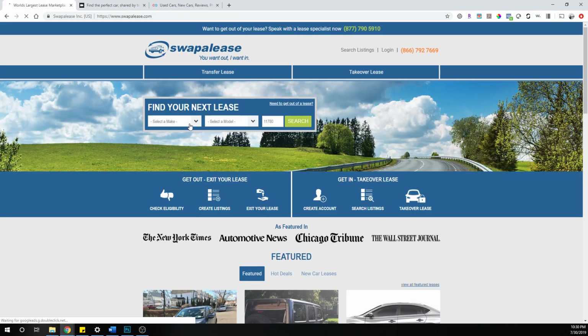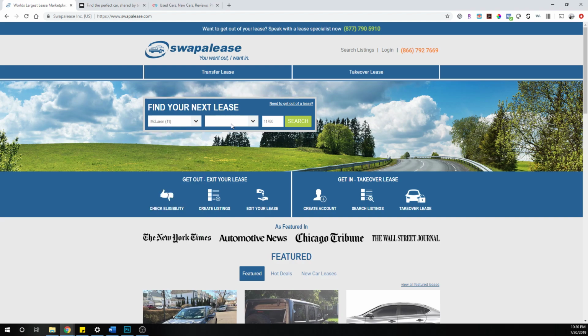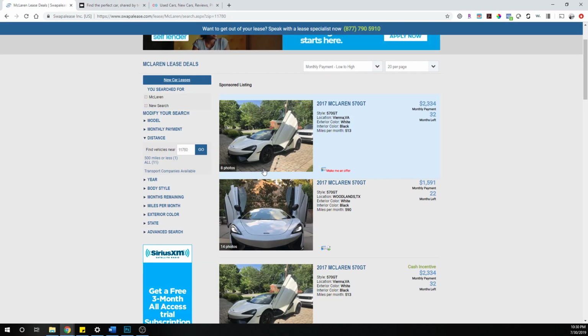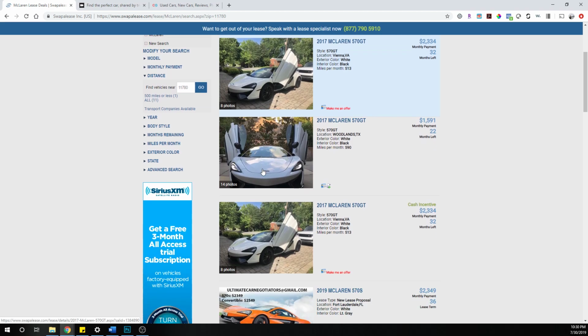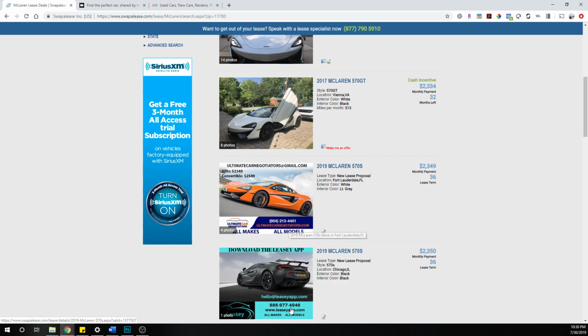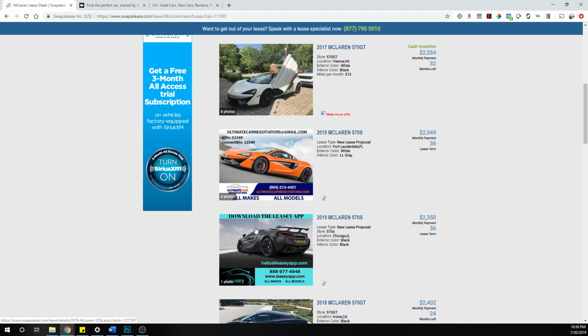On Swap A Lease, they have all kinds of cars. Let's see if they have McLarens. Let's look at some McLarens. We'll do any McLaren. Okay, so here you can see that these are a lot more money. But again, they will pull a premium on Turo. Again, don't forget, you do not want to go with these. They're a lot more money and you're basically leasing a brand new car. So that's not what you want to do. You want to take over a lease from someone.